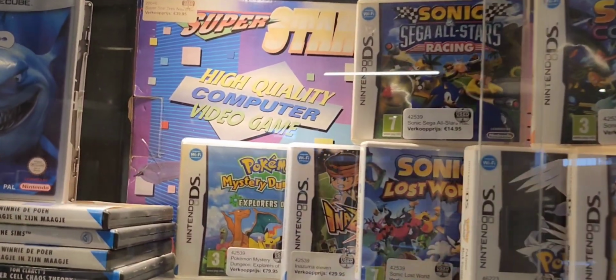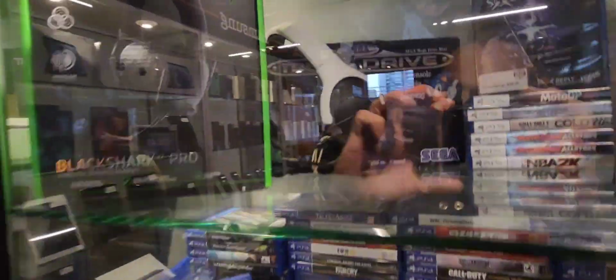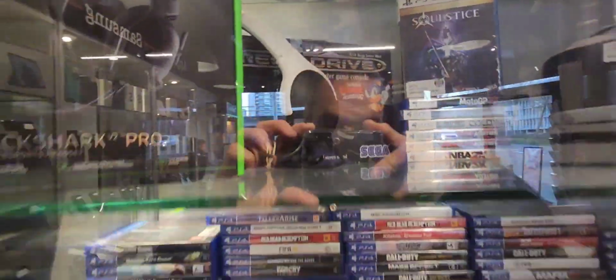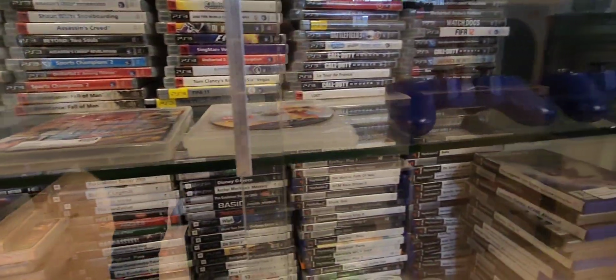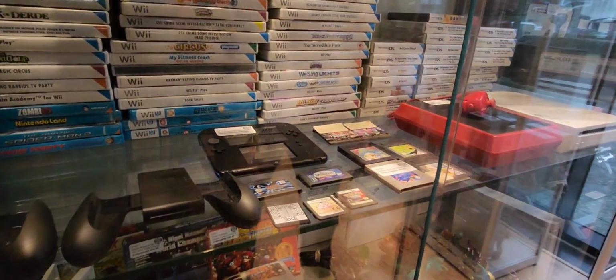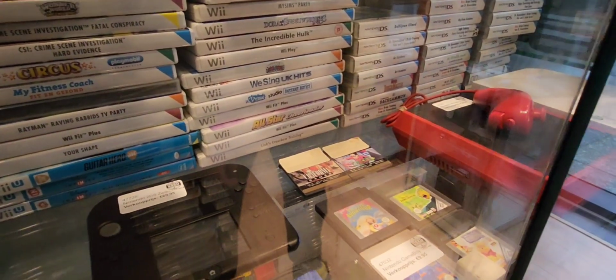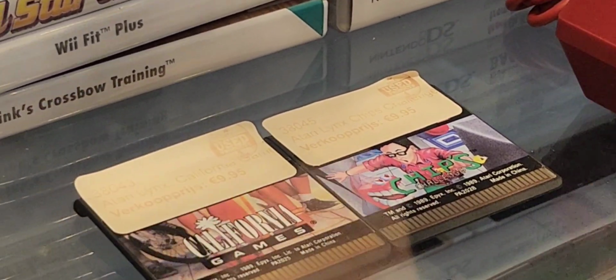It's in the back, kind of down there. Here's where they had the Genesis. Oh, really? California Games and Chips Challenge. Or Atari Lynx. Do you ever see that? No. Or 10 euros a piece.